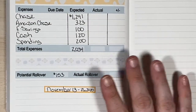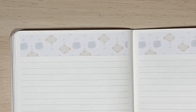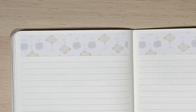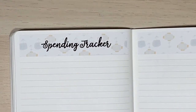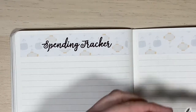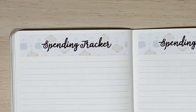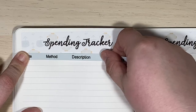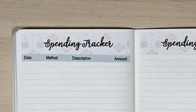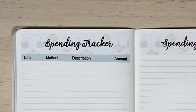So the other thing we need to finish setting up is our spending trackers. So we put the washi down. I'm just going to grab a spending tracker sticker here, and I'm just doing both kind of at once. Okay, let's do our header. And these have date, method, description, and amount, because like I said, I do spend with different methods. I use cash, I use credit, I use debit.